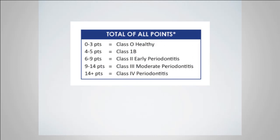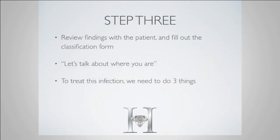And this is just an example of one practice and what they do based on the severity of what they see with their patients. And again, in the fine print on the bottom of this form, it actually says this is not intended to be a diagnosis in any way, merely a guide to open conversation so that the dentist can make a final diagnosis. So that's an example of how we create consistency. So that's the third step, is to review the findings with the patient and fill out the classification worksheet. From there, we begin the conversation with the patient.